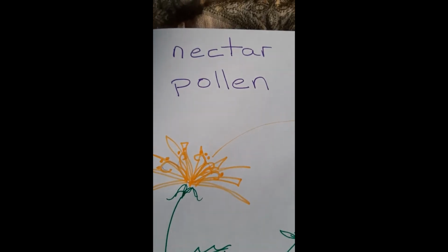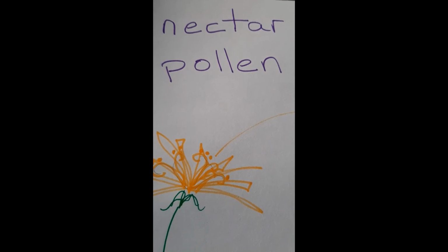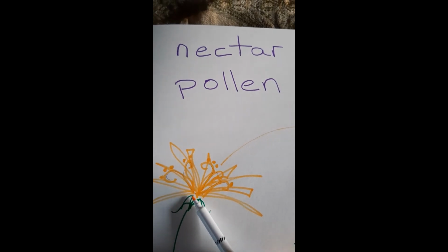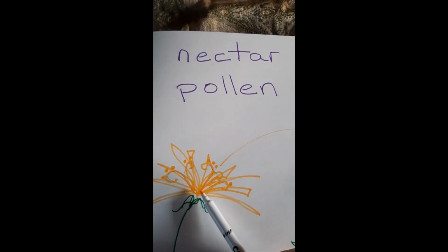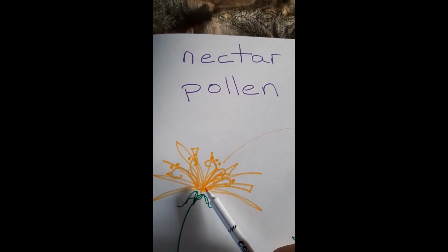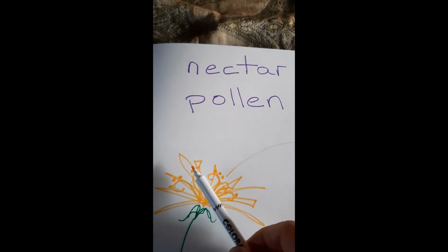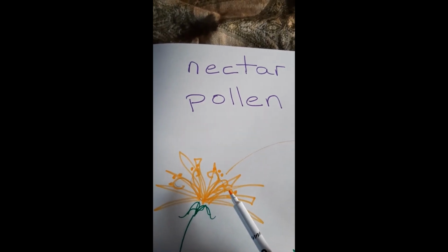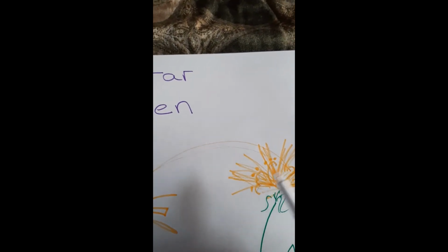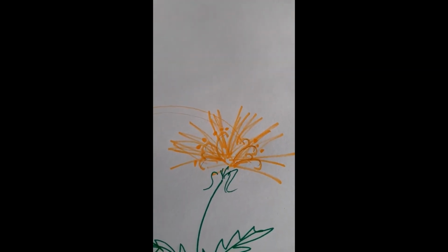So what are bees looking for when they go to flowers? Well, they're looking for two things: nectar and pollen. Nectar is the sweet juice that the flower makes. It's found way down in the bottom of the flower, so the bee has to really dig in there and get in there to suck out the sweet nectar. And the bees also eat pollen, which is almost like a yellow dust that's found on the tips of the flowers. Now, the bee often goes from one flower to another, and as it does that, it carries some of the pollen with it, and that helps the flower make seeds.